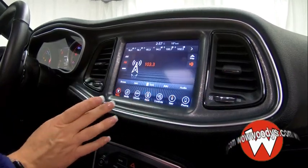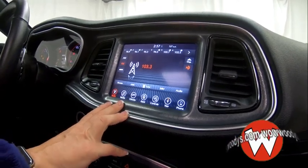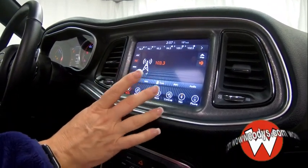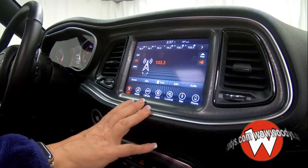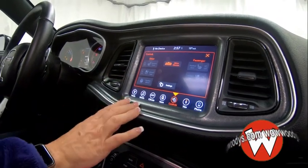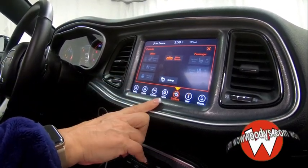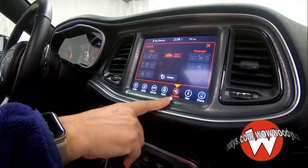But you also have your radio controls, so you can connect your Bluetooth device and listen to any music your heart desires. You also have Sirius XM that is subscribable, and you have climate controls for your heated seats. You also have heated and cooled seats. You also have a heated steering wheel, which is so fantastic. I can't tell you how wonderful that is when it's freezing cold outside.